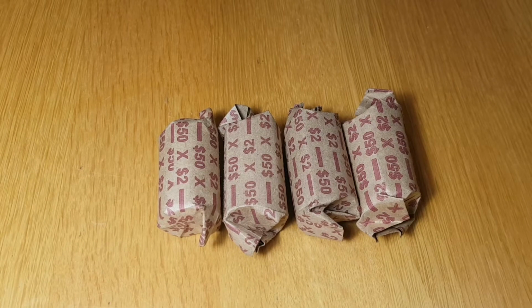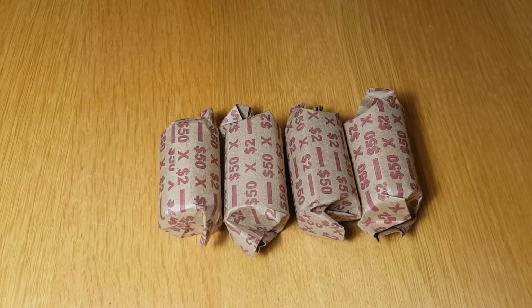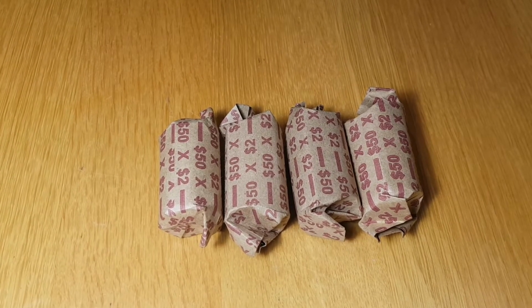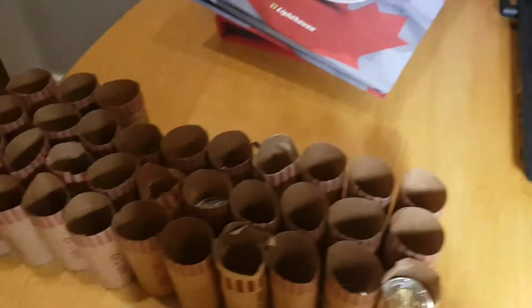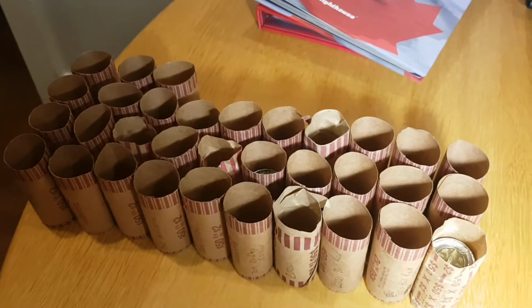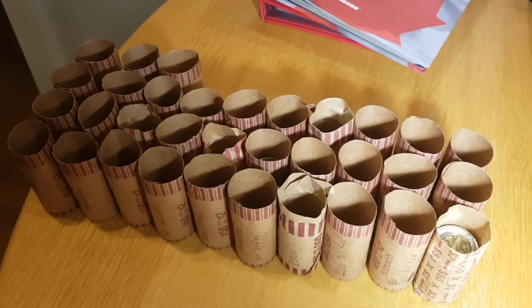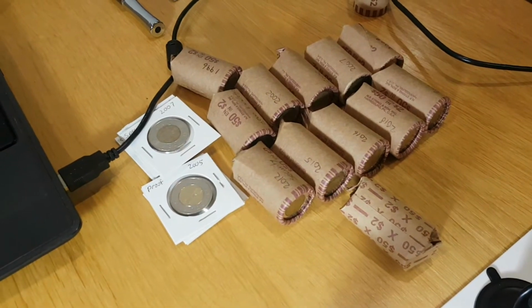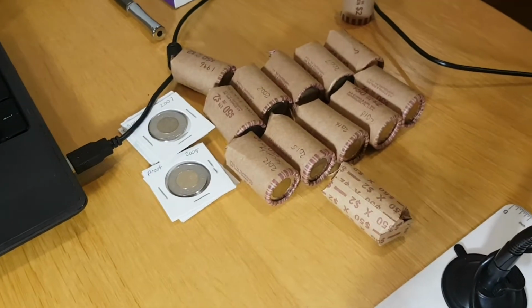The fun thing about coin roll hunting is that everybody gets to do it in their own way. What I like to do myself is fill up a roll of each particular coin that's out there. So right now I have my empty rolls, or half full rolls, on the left over here, and on the right side I have the ones that I've already completed. So my goal is to get all the coins from the left side over to the right side so that I have a roll of each.